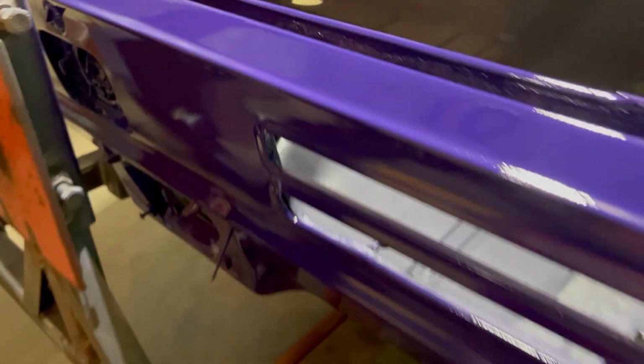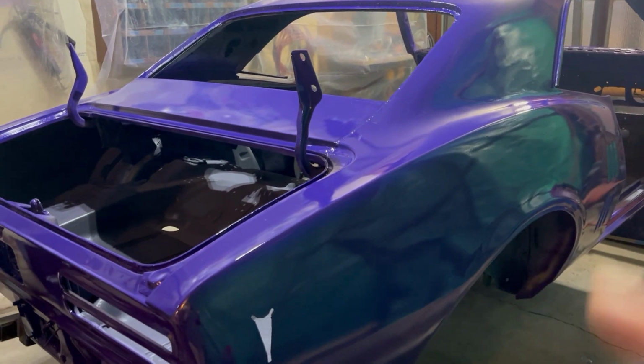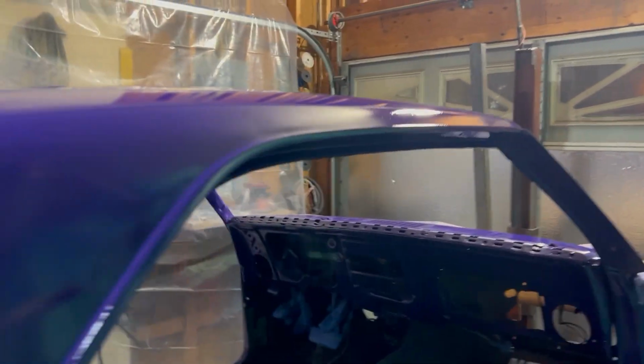All right, let's level it out and take a closer look. My wife picked this color. I like it a lot. I think it's really cool. Now, remember underneath, it looked like that, which is bad. But the roof turned out really good, I think.